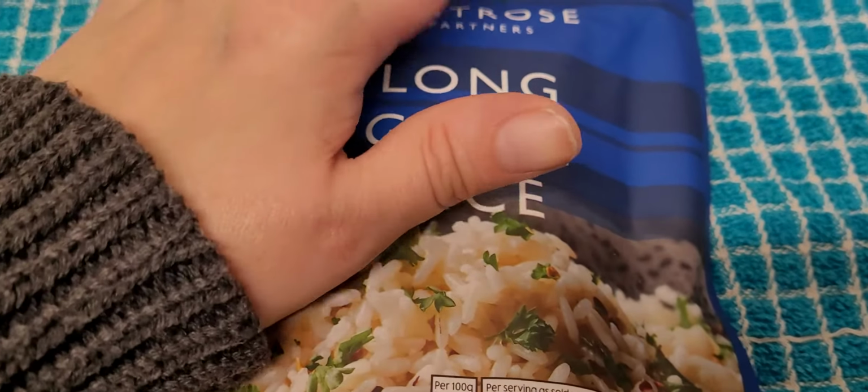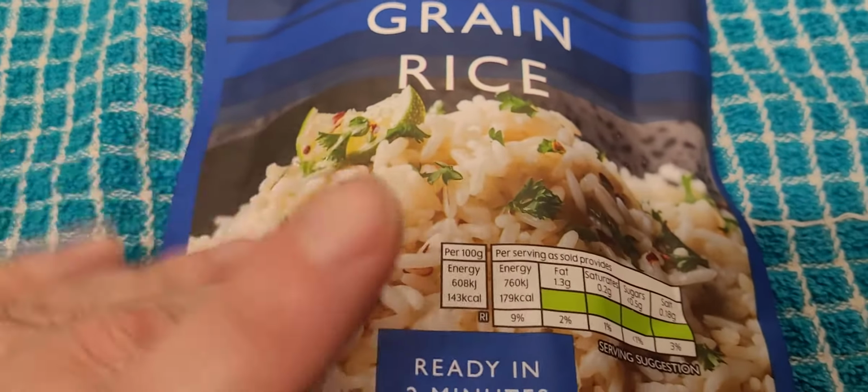Next up, we've got this packet of long grain rice.